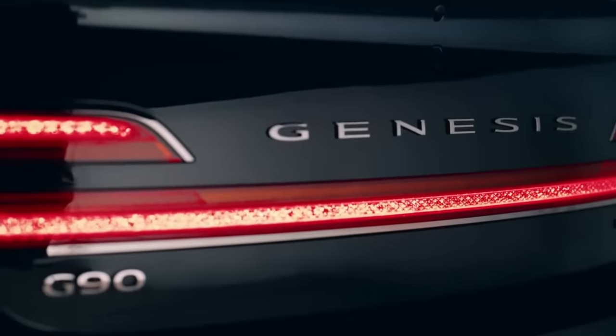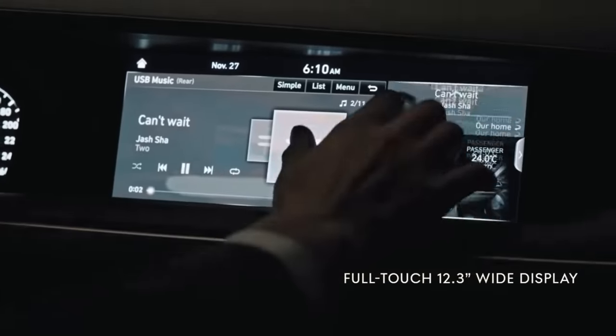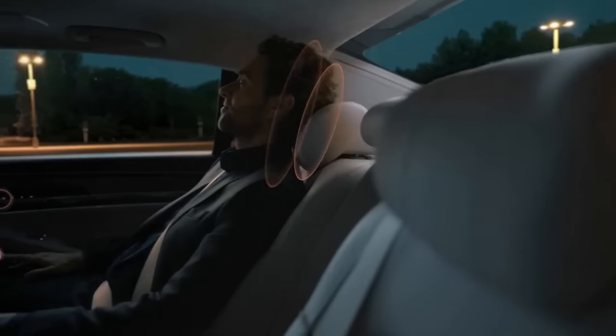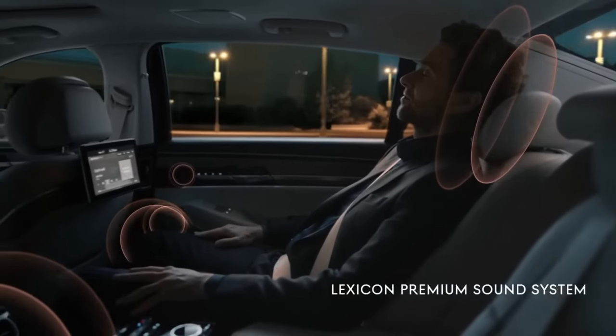But let's move on. This car appeals to all your senses, even if your eyes are closed. With dynamic and three-dimensional audio from the premium 17 speakers Lexicon sound system, you forget about the world around you.